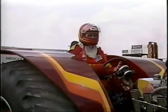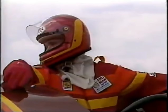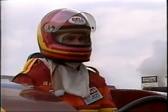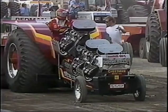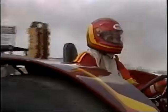Leischner ready to make his run here this afternoon. A fine running machine. Does very well in the 5 and pretty decent in the 72, but the 58's his class. But here he jumps up in the heavy mod in the 9,200-pound division. Out of Weldon, Illinois, a great running dirt slinger machine of Billy Leischner. And here he comes right now.